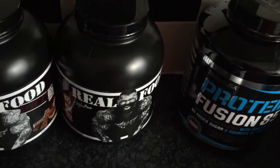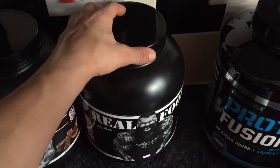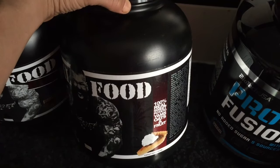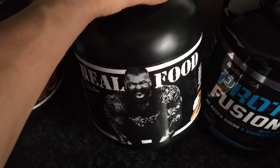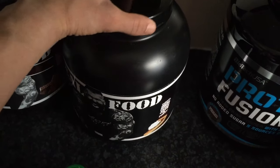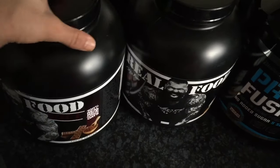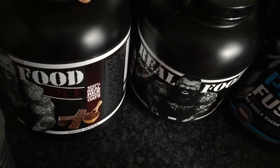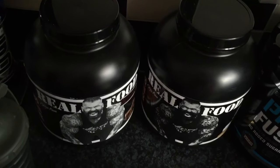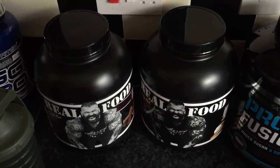Okay, along here, what we have is just carbohydrate sources of food. I take real food for convenience. This one is real sweet potato, oats, and yam. It's basically complex carbohydrate on the go, and that's what I take. Same with this. This one is real rice and oats, complex carbs.